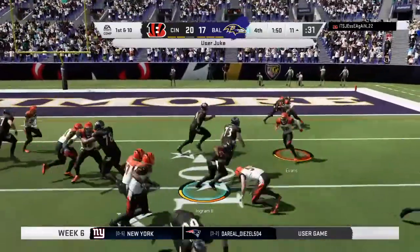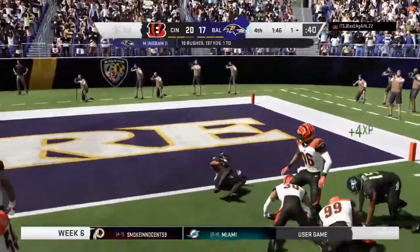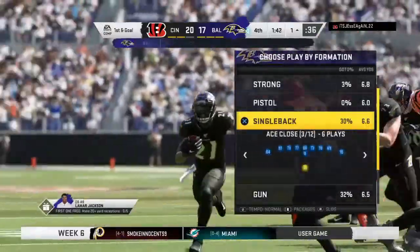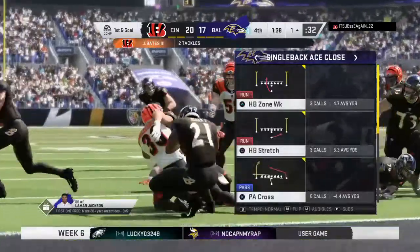On first down, Ingram. And he can't quite get there. Tackled down at the 1. They picked up 5 yards last time. Now they double it and get 10 here. And they picked up a little bit of yardage there.